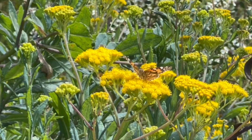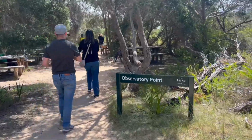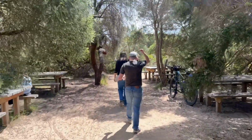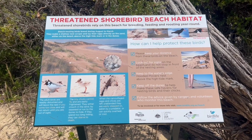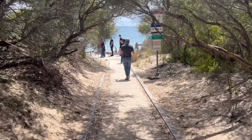Look what I just found. This butterfly feeding on Australian native. All right, looks like there's an observation point here, so we'll go have a look. A bit of information about some of the threatened bird species from around here. All these flies, but they're not good. Not for our sticks, I tell you. I can see how blue the water looks through the trees.